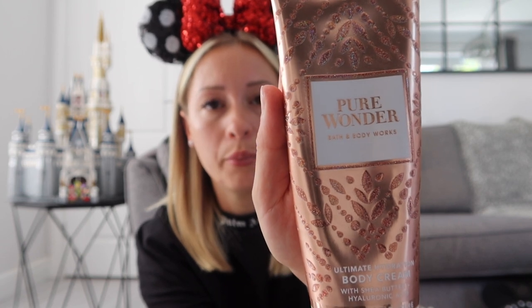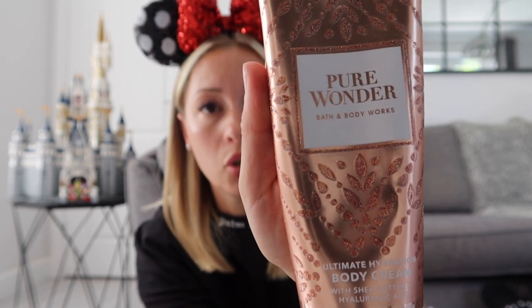And with the shower gel, I got the same body moisturiser, the Pure Wonder. And that is really strong and it smells so nice. It's lovely. I love Bath and Body Works. Again, guys, sorry, I didn't keep the receipt. I can't tell you how much it was. I can't remember. But you get loads of deals in Bath and Body Works, so it's always worth a visit.